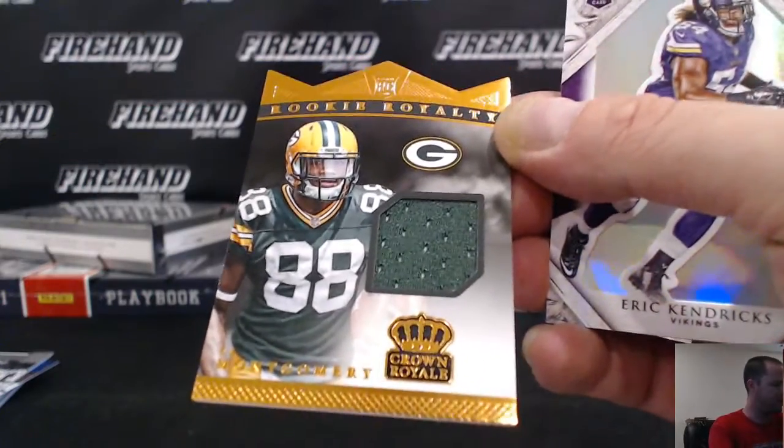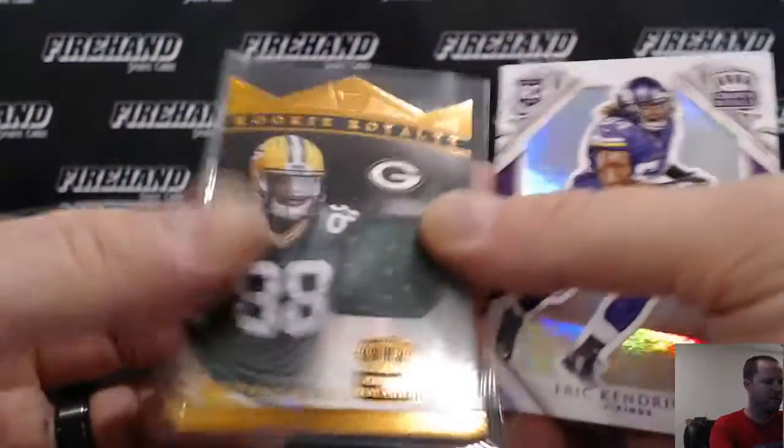Man, that's two boxes in a row of this stuff with no silhouette. And those kind of boxes are so bad.